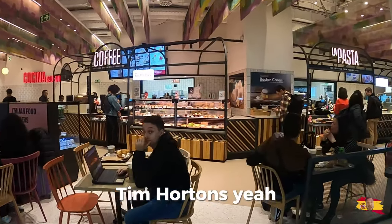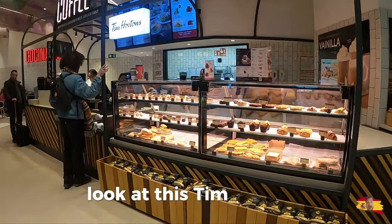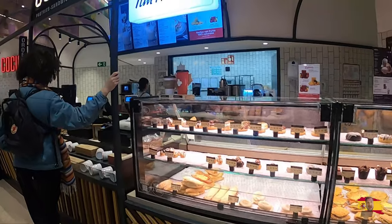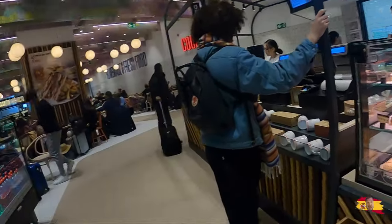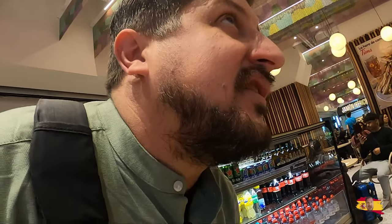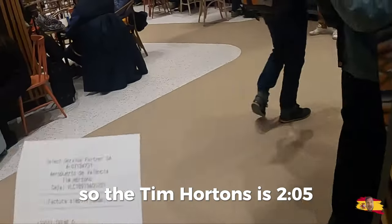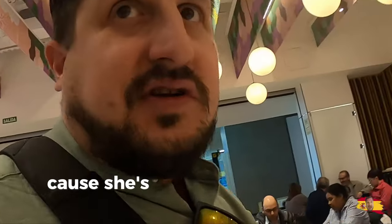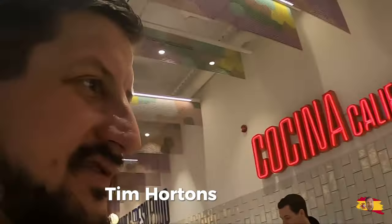Tim Hortons here, huh? Let's check out the Tim Hortons. Look at this, Tim Hortons. I might get something at Tim Hortons, eh? Good old Canadian coffee. So the Tim Hortons is 205. We got it for Mickey because she's probably never tried Tim Hortons coffee. So this is the look inside of it. Pretty nice, huh? Tim Hortons, let's go. Tim Hortons coffee.